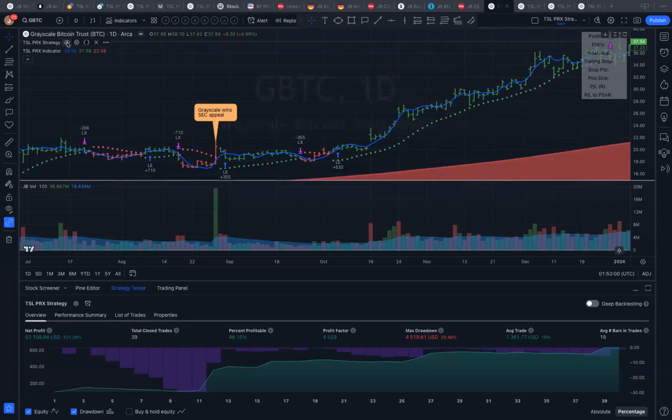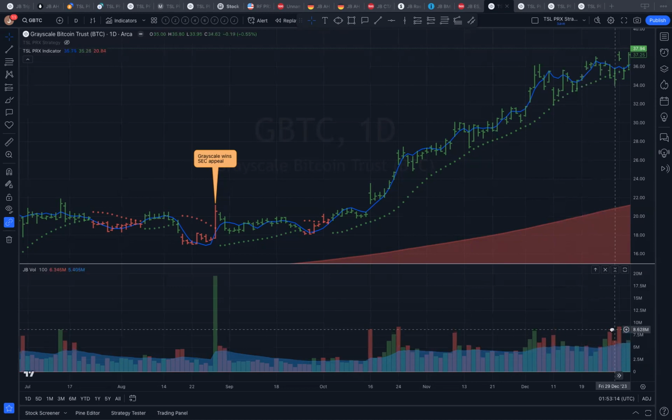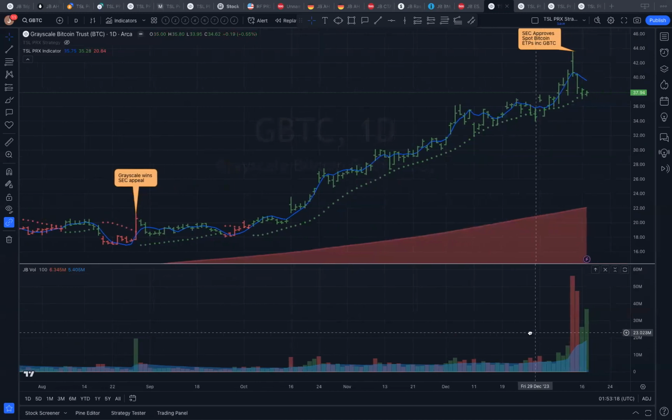But I don't want to get too caught up in that. This system's been working really quite well. But what I care about is the volume here, right? And so the volume is increasing still. And here we're up over that 4 million point. So we're up to sort of 5 and a bit. And then of course, a few days later, this brings us right up to current date.